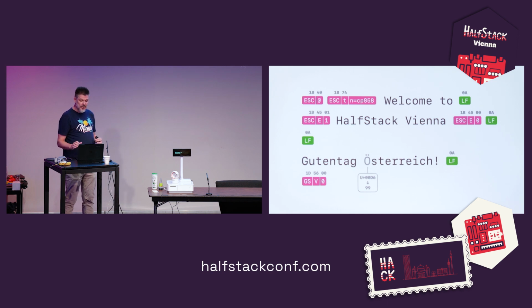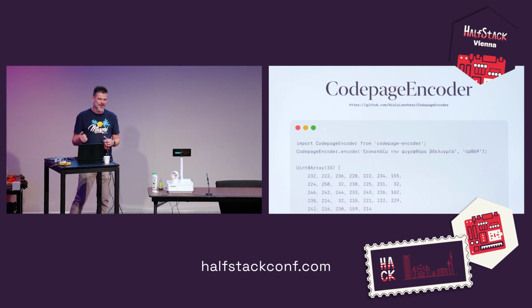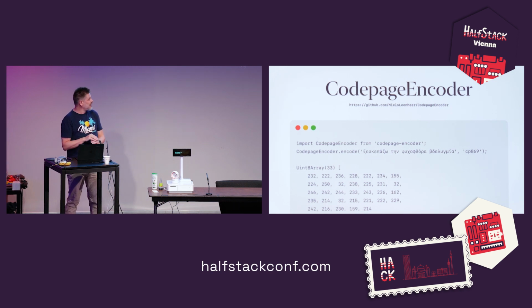Luckily, there is a library to do this. But unfortunately, the code pages used by printers can be pretty obscure, so it only supports a fraction of the code pages we actually need. So what are you going to do? Well, I created a library called Code Page Encoder, specifically for receipt printers, and it allows us to do things like automatically choosing the right code page for the characters that you want to print, and switching on the fly when needed.